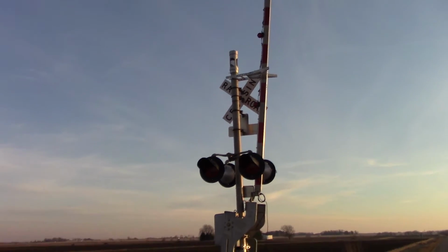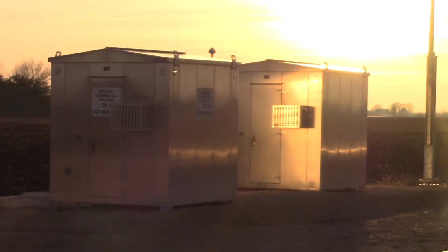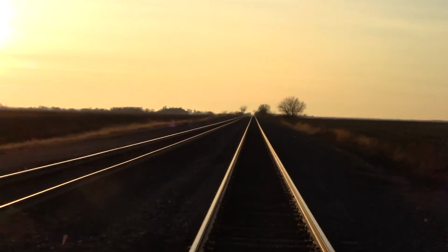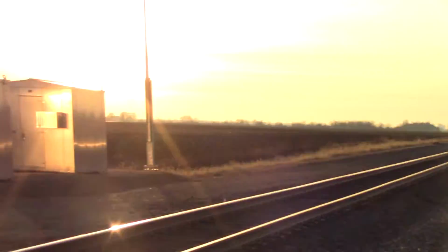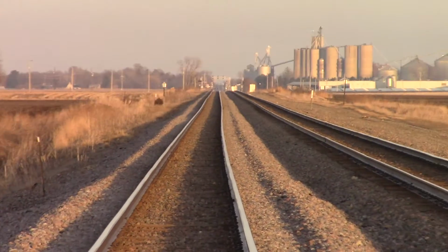And there's a back view of the southern signal. There's the relay bungalows in the southwest quadrant, one for the crossing and one for the wayside signals. Grade here is all concrete. Track view facing west towards Mendota, Kewanee, Galva, and Galesburg. And track view facing east into Earlville and towards Sandwich, Plano, and Chicago.